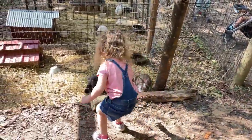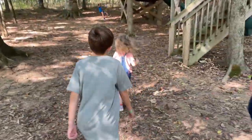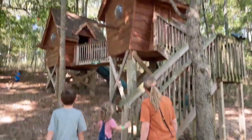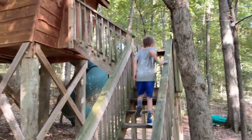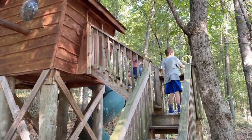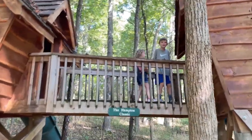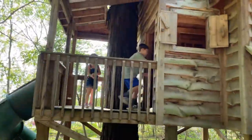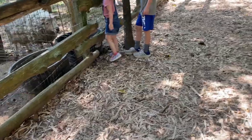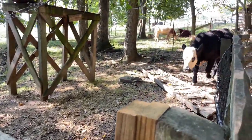Hey, Bea, go up there with him. Or clubhouse, whatever you want to call it. Go down. Go in there. There you are. Me too. That is cool. You gonna go down the slide? No. Why? Oh, baby pigs though. They're cute. A cow. Oh, here he comes.